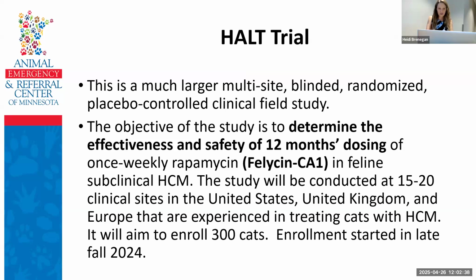Okay, so let's talk about the HALT trial, because this will give us answers. These are the answers we want. When this trial gets published, we will have more answers. This is a much larger, multi-site, blinded, randomized, placebo-controlled clinical field study. So the objective of this study is to determine the effectiveness and the safety of 12 months dosing of once weekly rapamycin, which has now been renamed to felicin, conditional approval, that's the CA1, in feline subclinical HCM.